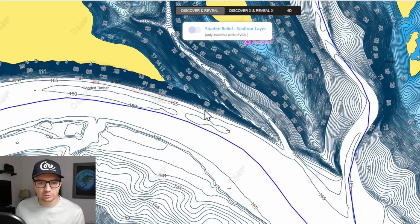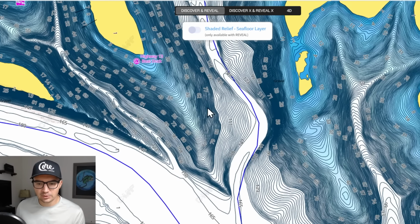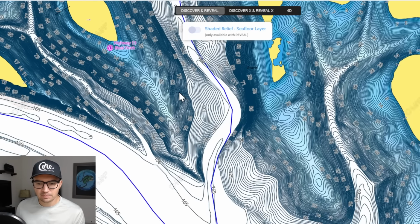A few places I've found bass in the past on Table Rock in, let's say, July and even early August are going to be on some of these main lake points that have a sharp drop off into the channel. They'll be 20 to 30 feet on top and then drop into 150 to 200 feet of water in some places. They'll be setting up on top of these points, as well as these longer points that stick out here. Another point that we can see right here that, again, is shallow on top and quickly drops into the channel.